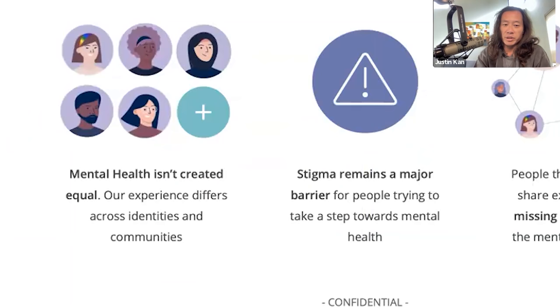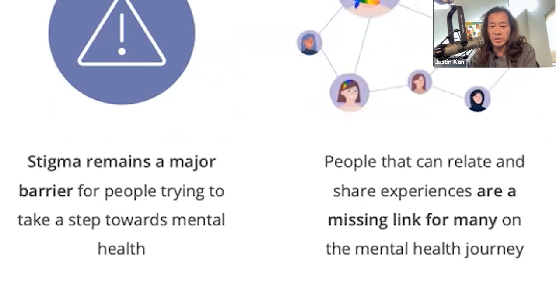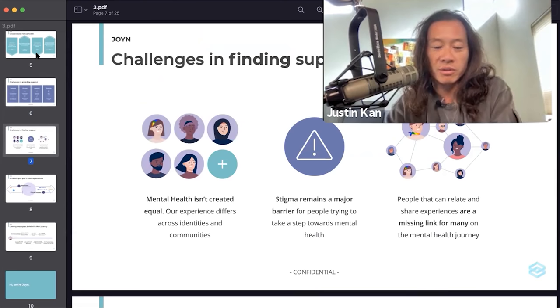Our experience differs across identities and communities. Stigma remains a barrier. I mean, they keep saying that, right? That people can relate to sharing. They can relate and share experiences are a missing link for many on the mental health journey. Once again, doesn't really advance the story enough. Meaningful gap in the existing solutions.